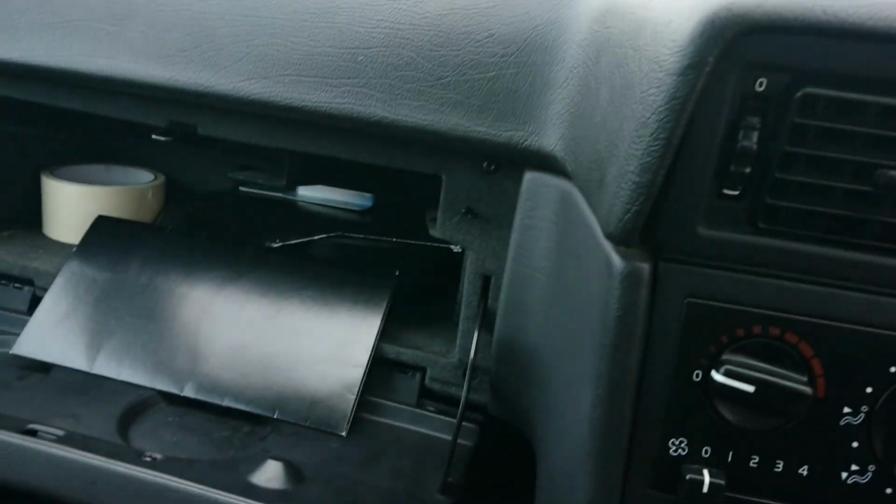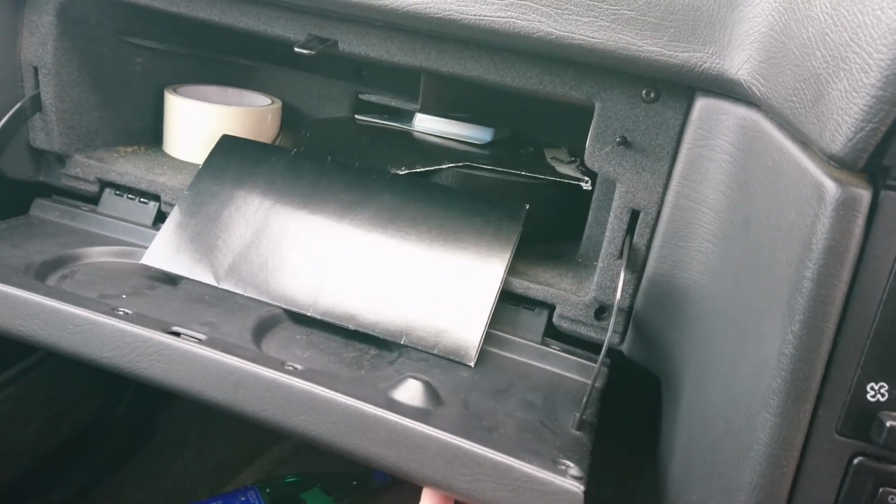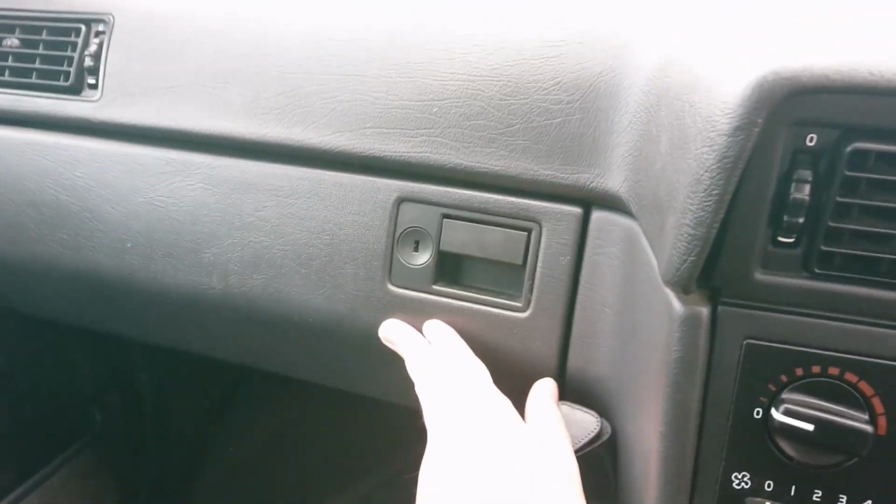Glove box. I don't think I get my secret mission documents in there, viewers, unfortunately, which is a bit of a shame. But never mind.